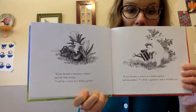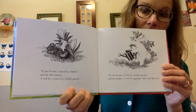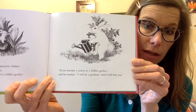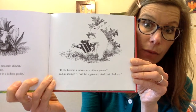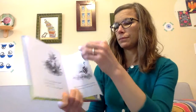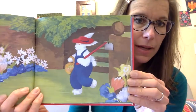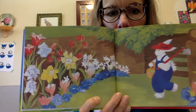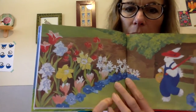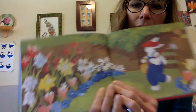"If you become a mountain climber," said the little bunny, "I will become a crocus in a hidden garden." "If you become a crocus in the hidden garden," said his mother, "I will be a gardener and I will find you." There's Mother Bunny as a gardener. There are all these beautiful flowers. Do you see the little bunny? In that crocus right there.